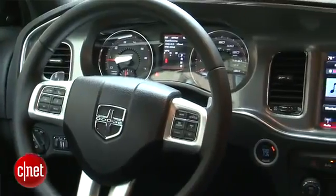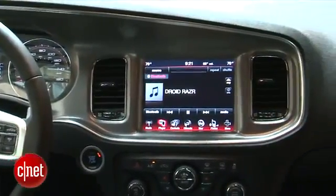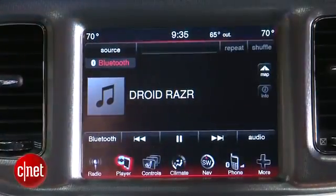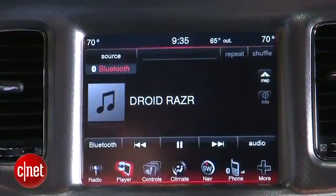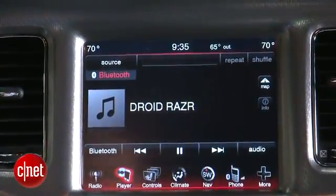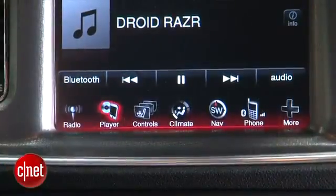Now, the first thing you notice about a Chrysler these days is the gigantic screen here in the middle. This is 8.4 inches, very squarish. It's one of the better interfaces these days, if not the most elegant looking. I mean, the blue and red color scheme I could live without, but it's really responsive. And you've got a persistent ribbon of your functions here at the bottom. Now, let's see what's behind them.